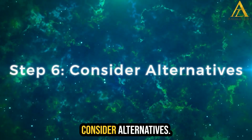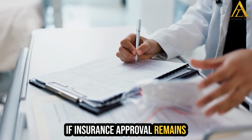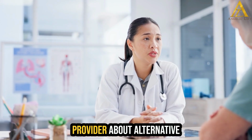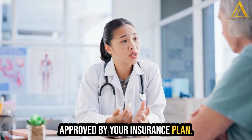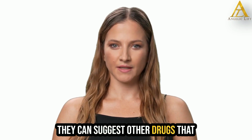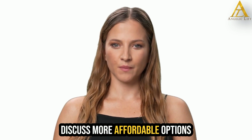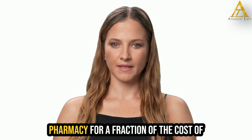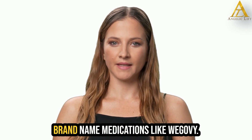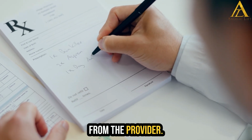Step 6. Consider alternatives. Discussion with your provider. If insurance approval remains elusive, talk to your healthcare provider about alternative medications that might be more readily approved by your insurance plan. They can suggest other drugs that are effective for your condition, but easier to get approved. Discuss more affordable options such as semaglutide obtained from a compounding pharmacy for a fraction of the cost of brand-name medications like Wegovy. This requires a prescription from the provider.